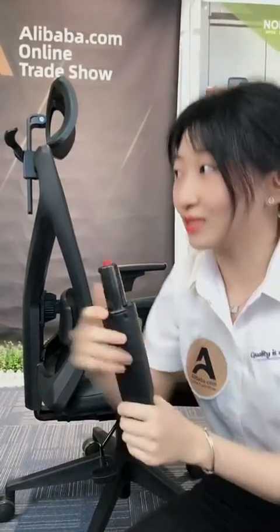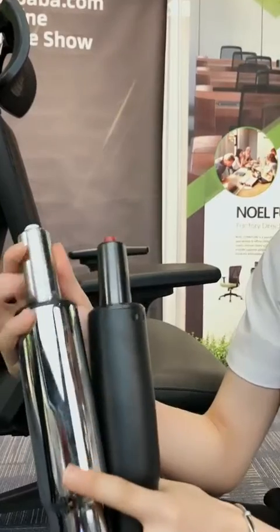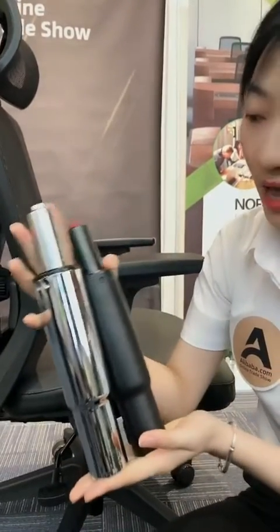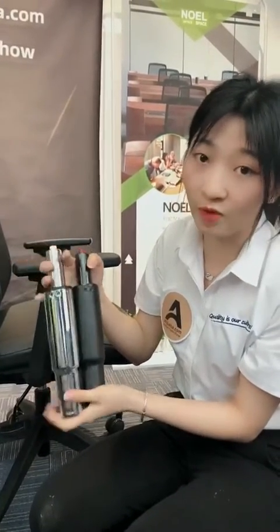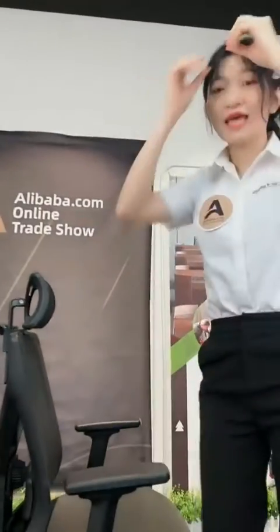And we also have chrome. Yes, okay, this is another one. This is the chrome, yes, and the size of the gas lift we can change to match different heights. If you have any requests for the chair height, you can let us know and we can adjust the size of the gas lift. Okay.